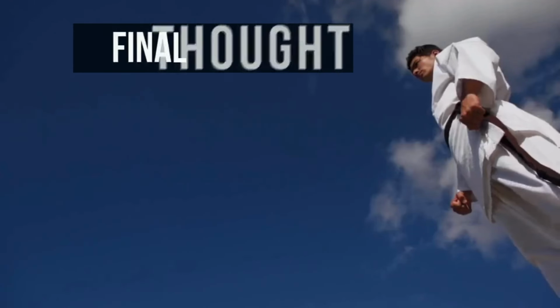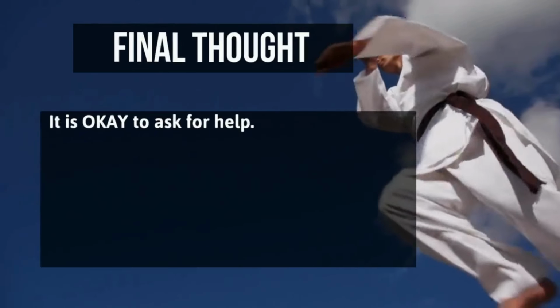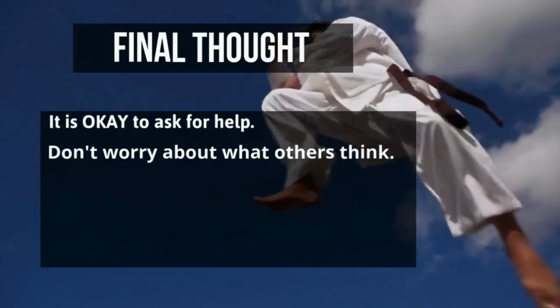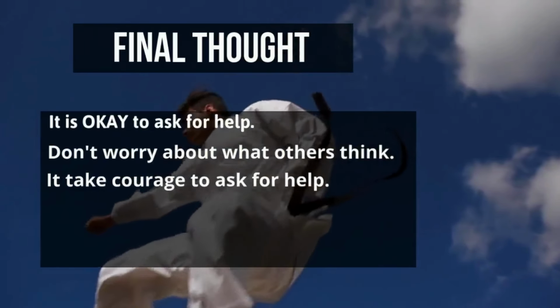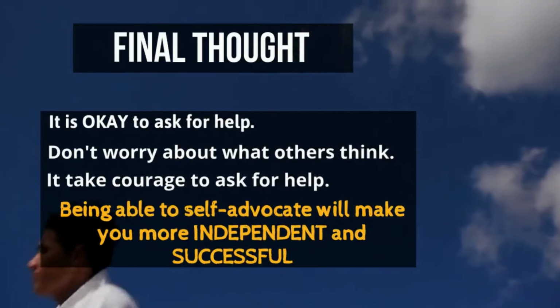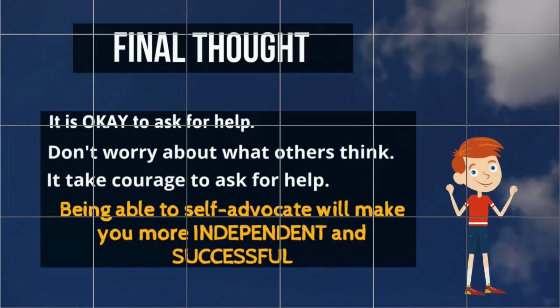A few things to remember. It's okay to ask for help. It's part of being an adult. You shouldn't worry about what others think. It does take courage to ask for help, and being able to self-advocate will make you more independent and successful.